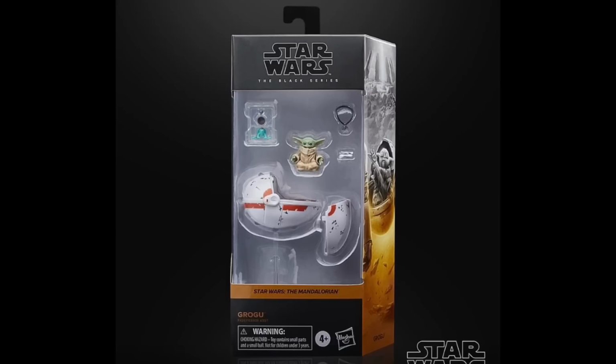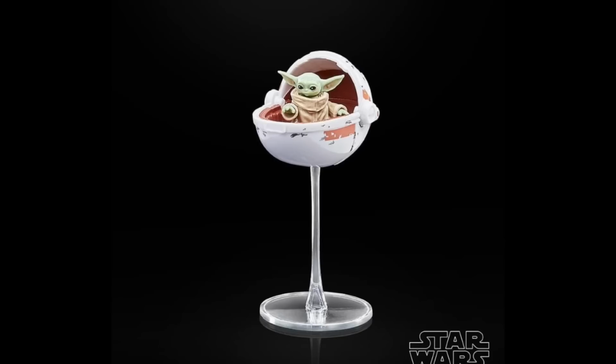And then it does have a repainted pram. The pram is reuse, it looks like, from the Muddy Mando build-up pack, but it is repainted to be for Season 2, according to the designer. So yeah, that is pretty cool. I do like the addition of the pram. And honestly, I do think that this figure should have gotten a release with the pram a whole lot sooner than today, but it is what it is.